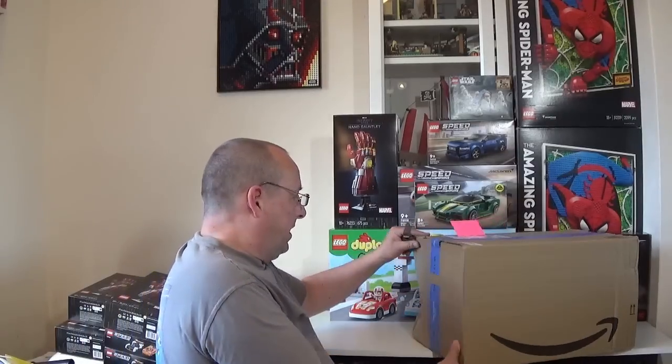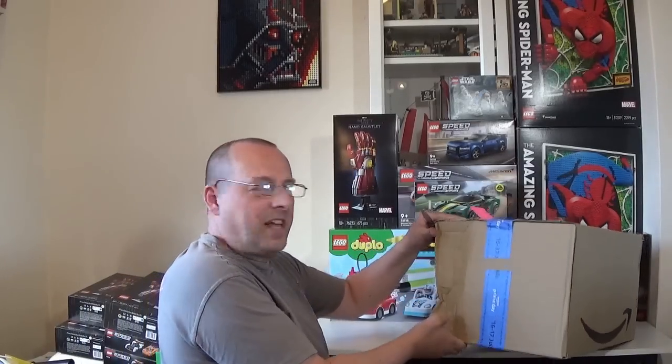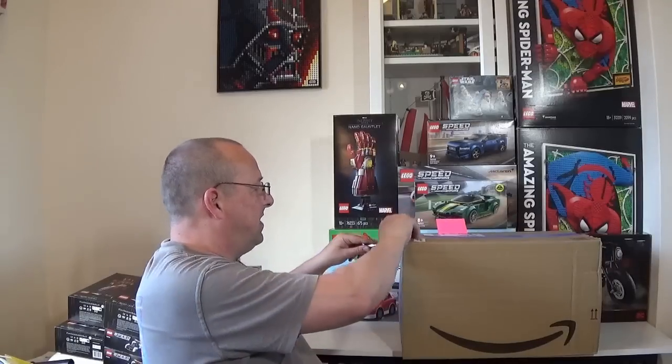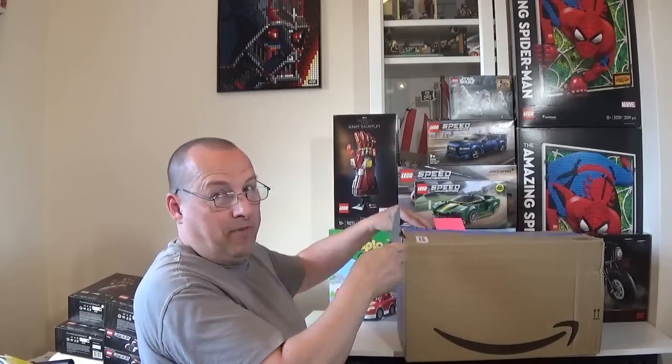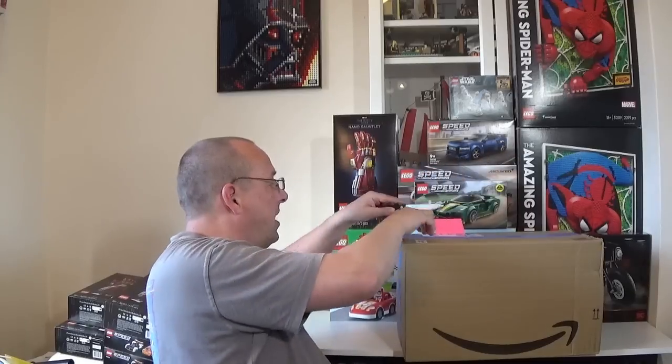Right, we've got one more box to get into. Let's get this open. Right, here we have it now. A little bit concerned about this box because, as you can see, we've got a great big dent in the side of the box there. So I'm hoping that the contents inside are okay. I've been fairly lucky with this haul so far. In fact, everything's in pretty good nick.